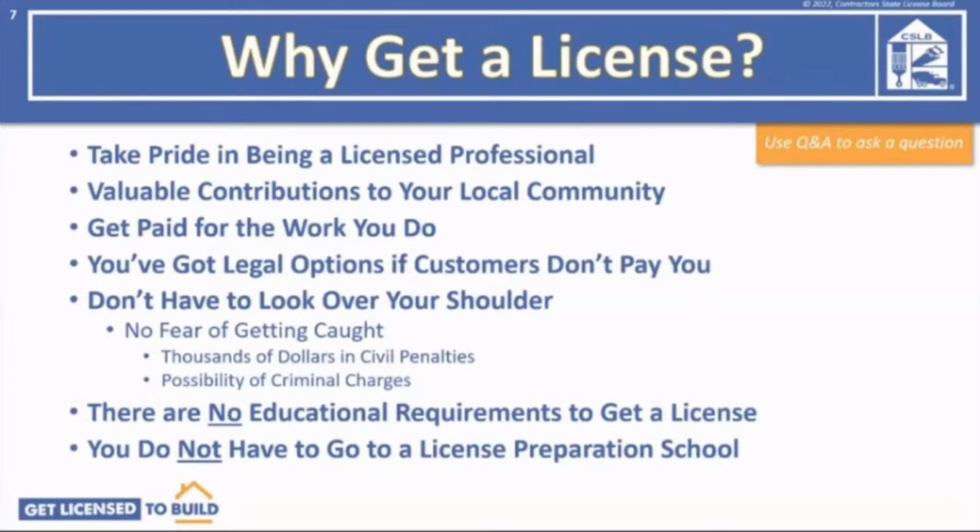Next, you don't have to look over your shoulder with fear of getting caught. Contracting without a valid California license can lead to misdemeanor charges. Those caught face a first offense sentence up to 6 months in jail and/or a $5,000 fine and potential administrative fines anywhere between $200 to $15,000. Subsequent violations can result in increased criminal penalties and fines.